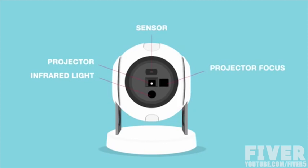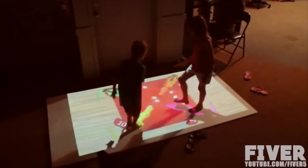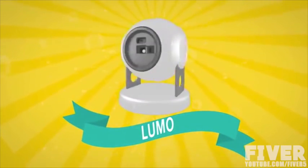It's an interactive projector for kids, and what it does is it converts any floor into an interactive game that children can play by moving around and jumping. Also, Lumo works as a regular projector.